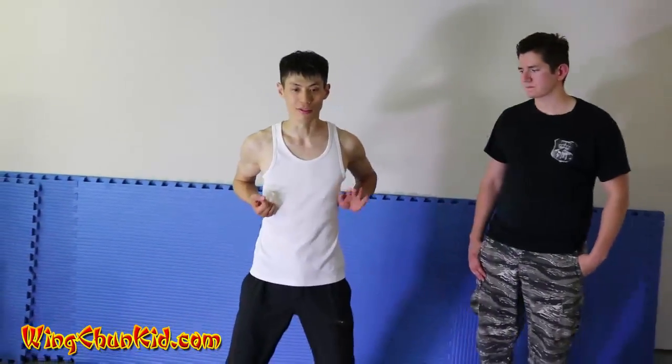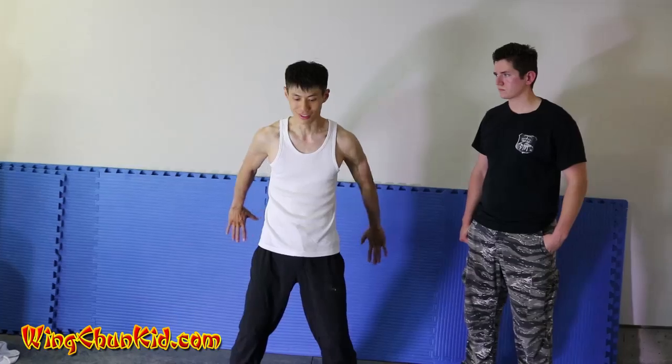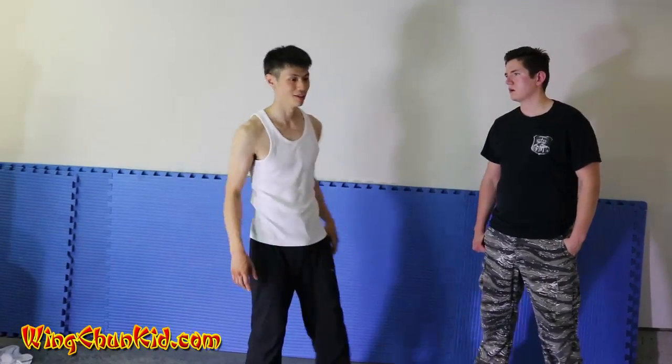Alright, here's the number 2 funniest technique of Wing Chun. It's called the Dunce Out. So we see in the Wing Chun form, go boom boom, and then go 1, 2, bring it to the back, and then press out. It's like, why do you do this? Why are you pressing backwards like that? How are you going to attack people like that? Well, what I like to do is use it as a flick.